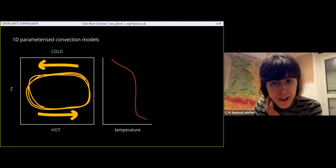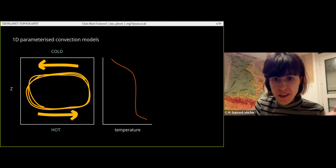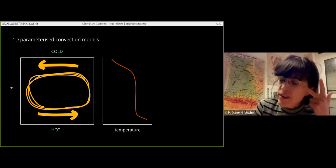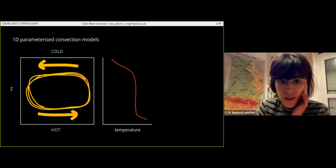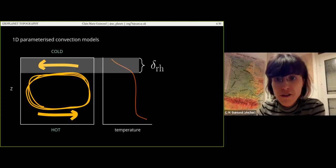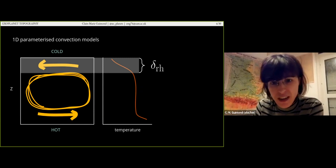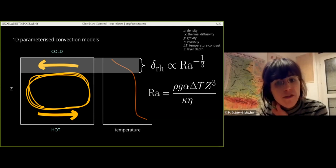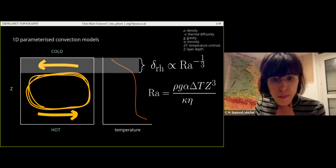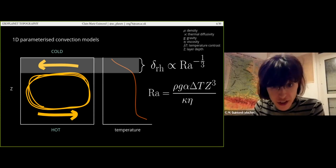Sorry if you're familiar with this already, but convection is really good at redistributing heat. So the interior temperature profile of something convecting is basically constant, except near the boundary layers at the top and the bottom, where the temperature gradient looks more like something that's conducting heat. It can be shown that the thickness of these boundary layers goes with the Rayleigh number of convection to the negative 1/3 power, which is this non-dimensional number here. And the Rayleigh number essentially describes how vigorous or how turbulent the convection is.